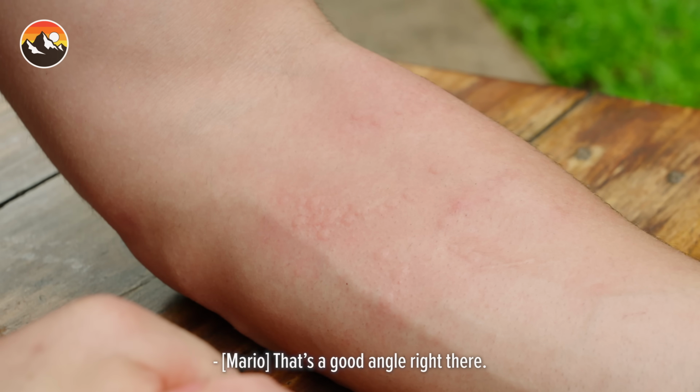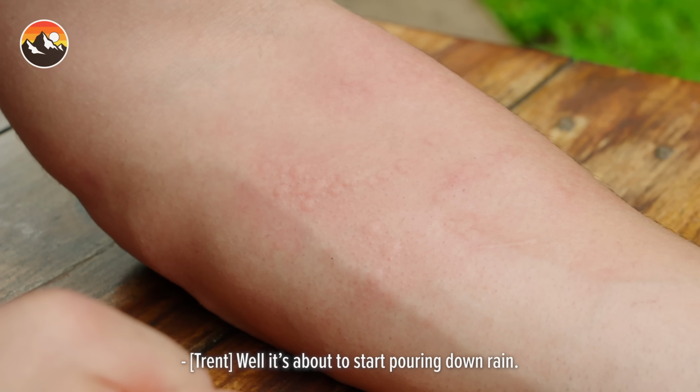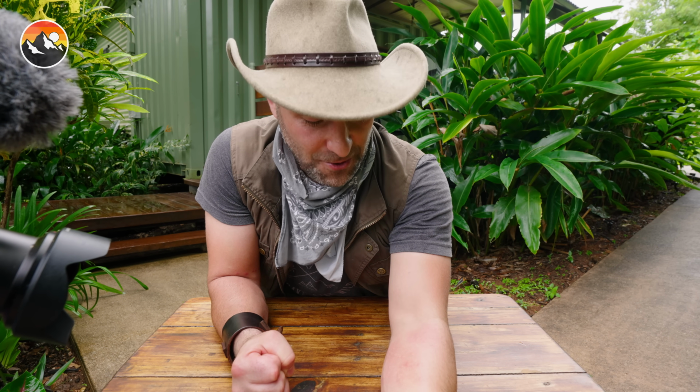Got that shot yet? That's a good angle right there. Yeah, I bet it is. Hold steady. It's gonna start pouring down rain. We're trying to get this scene all roped in before the storm comes in.